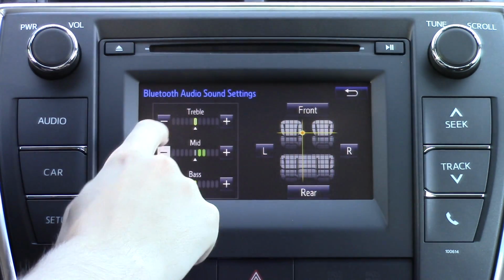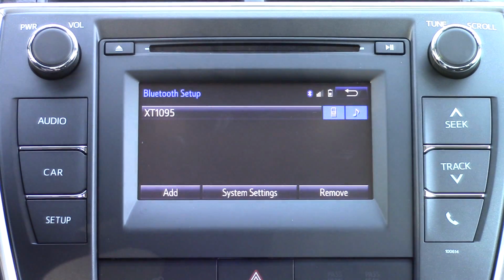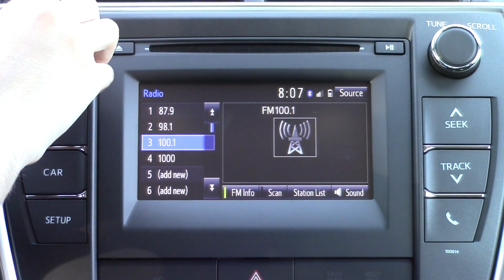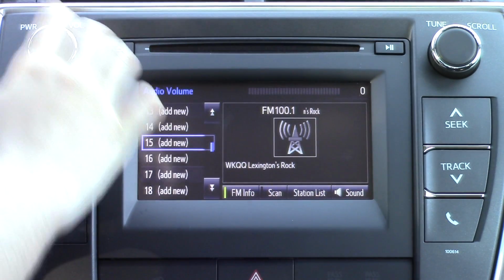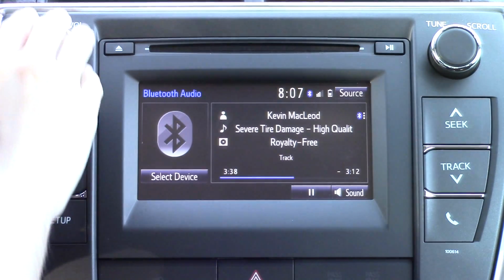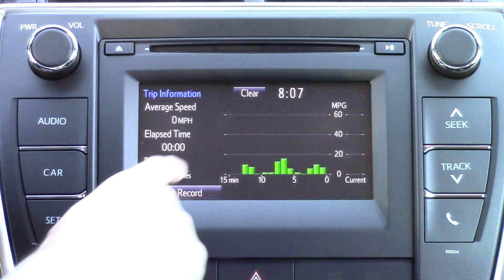In the sound settings you can adjust the distribution of the sound throughout the cabin, as well as the treble, mid, and bass. You can add different Bluetooth devices from here. In the radio you can quickly scroll between presets, and you can adjust the audio settings specific to just the source you are currently in. Clicking car will bring you to detailed graphs and charts of past and present fuel economy.